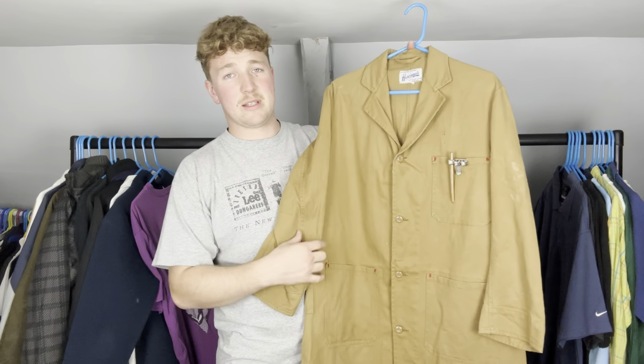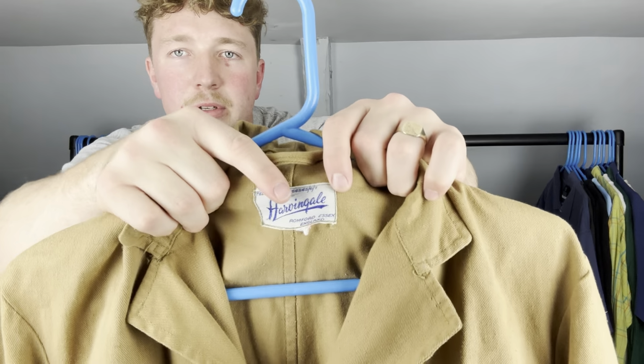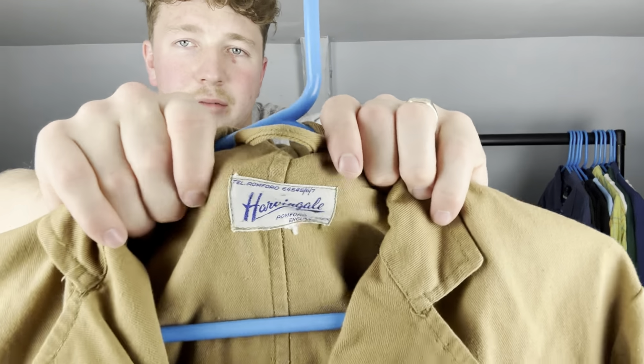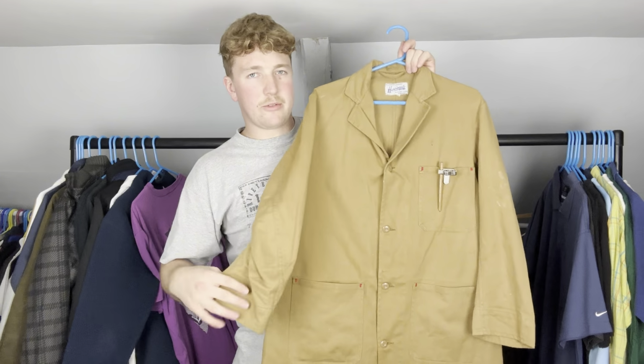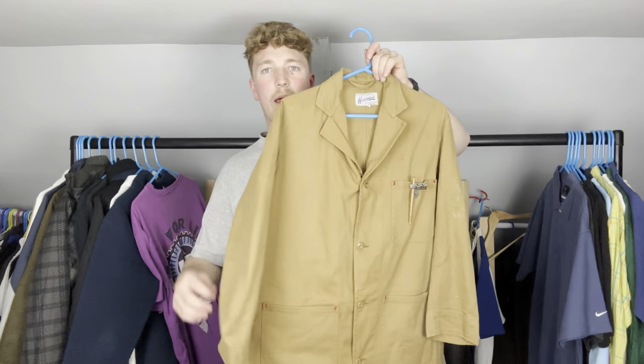Then we got another one of these sort of workwear jackets. I found so many of these this season. This is probably like my fourth one, I think. It's actually from Romford. The brand is called Herringale, I'm going to say. You can't really read that writing very easily. That was £5 or maybe £8, I can't quite remember. Should hopefully get £30 to £40 for that online.